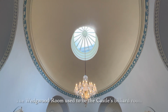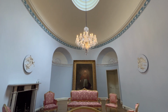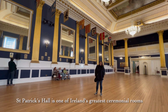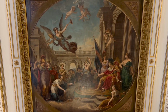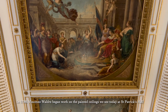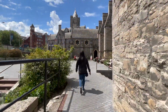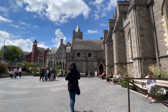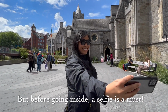The Wedgwood Room was completed in 1777 and became the castle's billiard room. Next, we made our way to St. Patrick's Hall, one of Ireland's greatest ceremonial rooms. Continuing on our way, we made a stop at Christ Church Cathedral. Christ Church Cathedral was founded in the early 11th century and has stood at the center of Dublin for over 1,000 years.